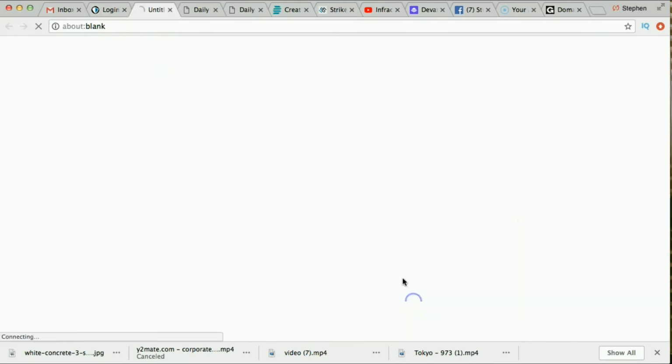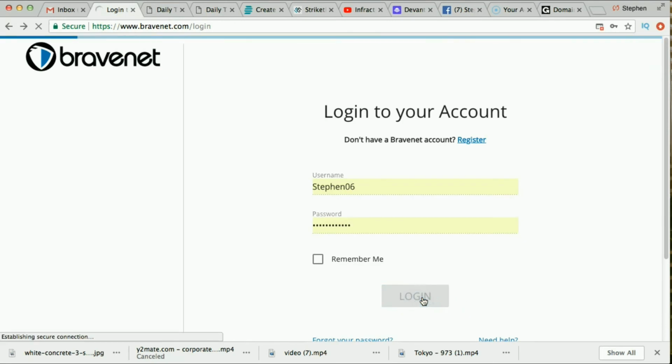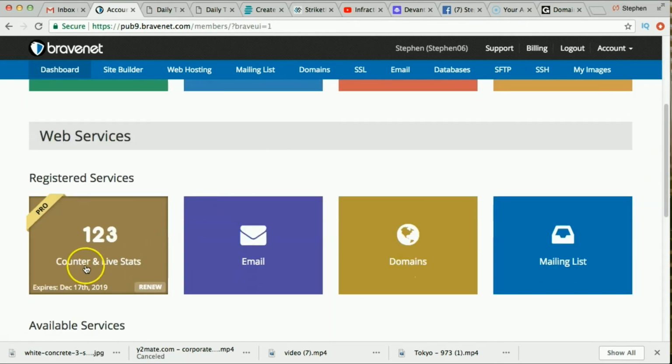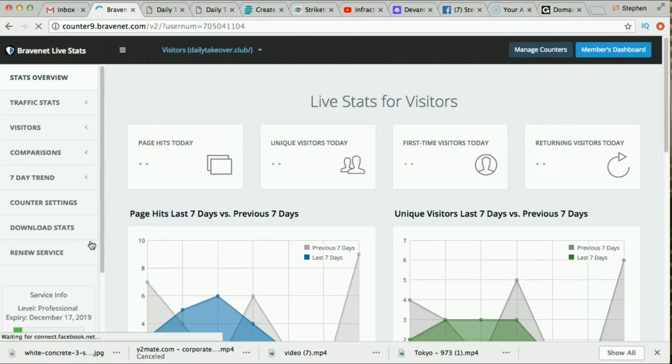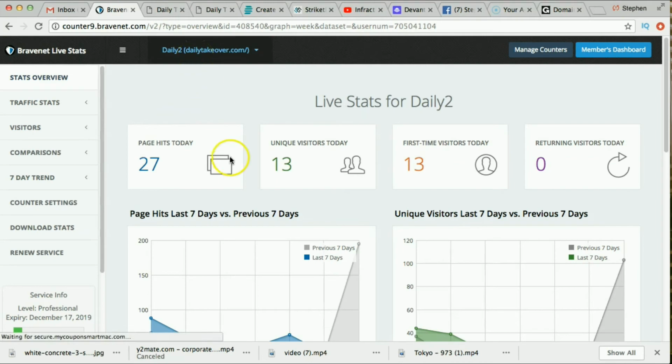So I'm going to go ahead and log in. Let's log in. And then I'm going to scroll down to where it says Counter and Live Stats. Now, right now it's still early in the morning, so I don't know how many visitors I got. This is dailytakeover.club. I don't use this website anymore, so right here you see 0. But let's go to dailytakeover.com. Let's look at that timer. And you can see today, so far I've gotten 27 visitors so far, so not bad, it's still early.